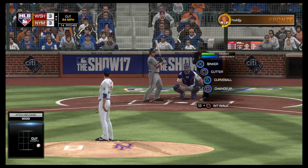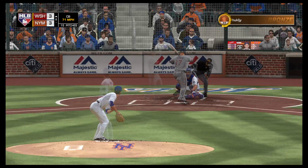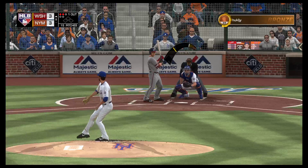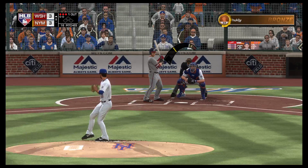And that misses for ball 1. 1 out, nobody on. And they won't get him to chase the curveball in the dirt that time, and it's 2-0 now. Well, that pitch wasn't even close, and now that was an easy take. Now he's locked in. You're sitting there 2-0. Get real specific. Make him throw you your pitch.